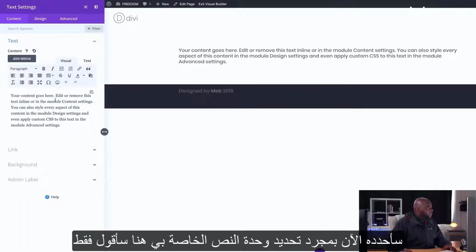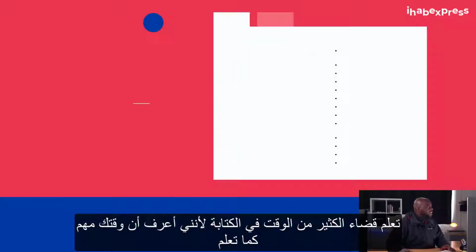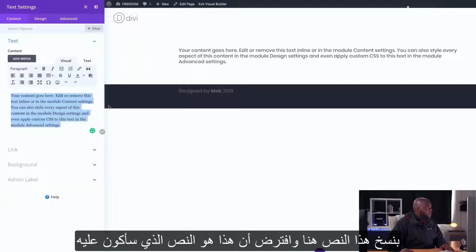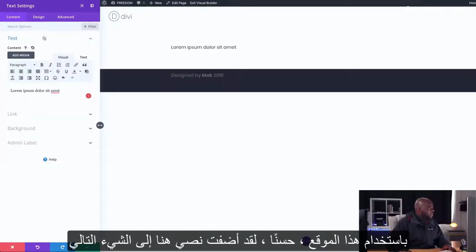Now once my text module here is selected, I'm just going to use some dummy text, because I don't want to spend a lot of time typing, because I know your time is important to you. So I'm just going to be copying this text here and assume that this is the text that I'm going to be using for this website. Okay, so I've added my text here.